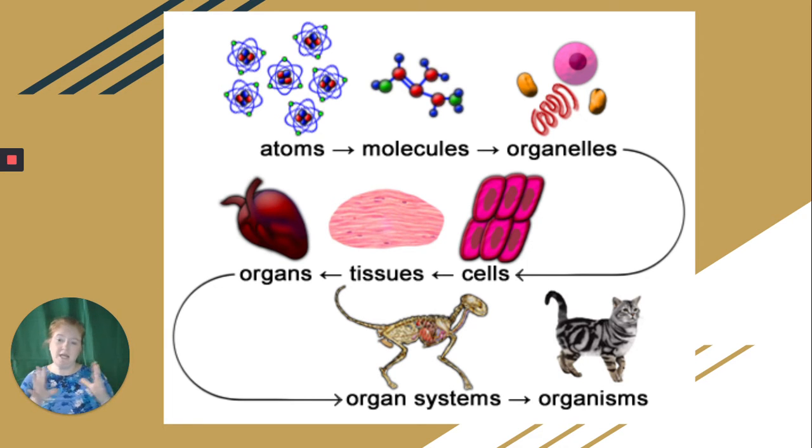When a group of cells work together to perform one function, they form a tissue, like muscle tissue, like bone tissue. Even blood is a tissue. Okay? Then when you have a group of tissues together that perform a specific function, you form an organ. And an example, a heart, brain, kidney, stomach, those are all organs.